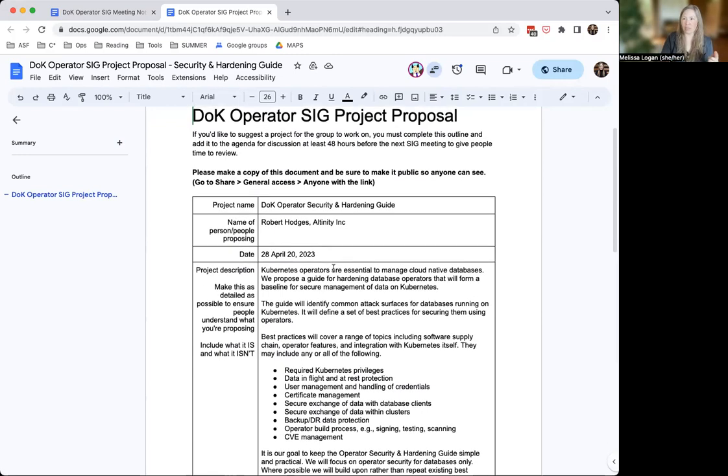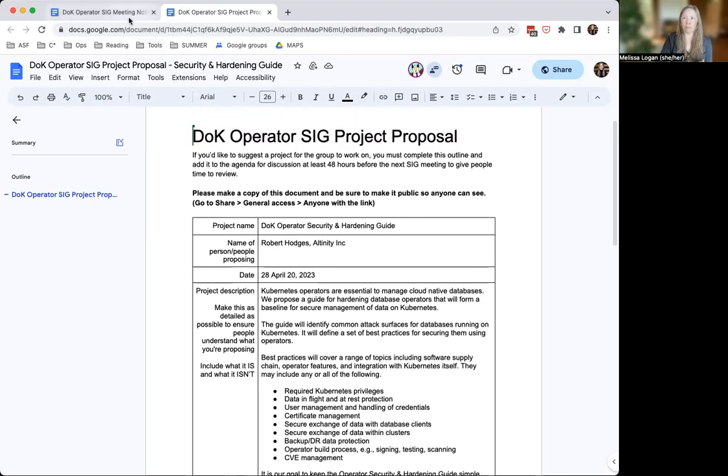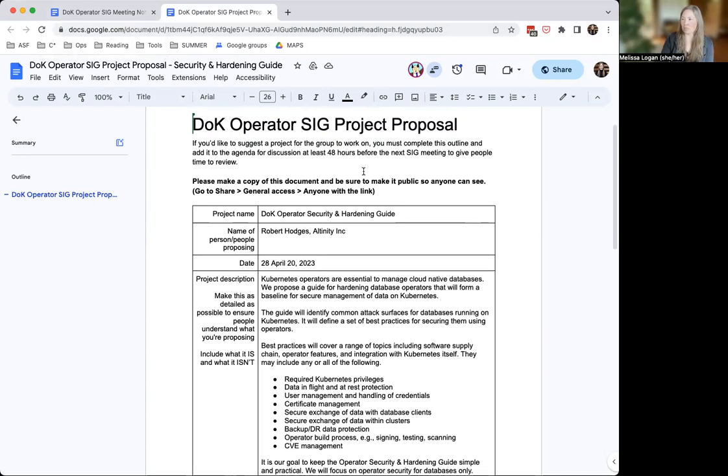And we'll find a place to keep these on the agenda. We'll be doing some stuff on GitHub too, so we'll probably start migrating some of this over to GitHub. But if you have a project you want to propose, the template for them is in the agenda. It's at the very top. Fill one out, and then you can let me know if you have questions about it, or you can share it on the Slack channel directly. So this one is about the security hardening guide that we've been talking about. And Robert, I will turn it over to you.